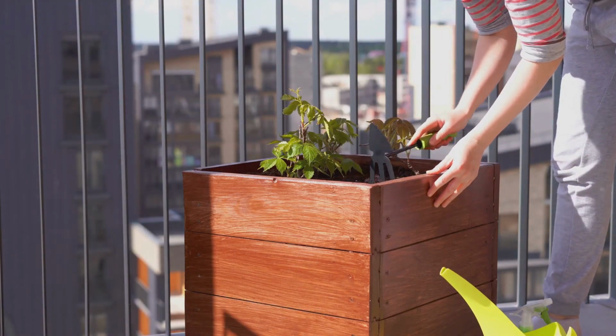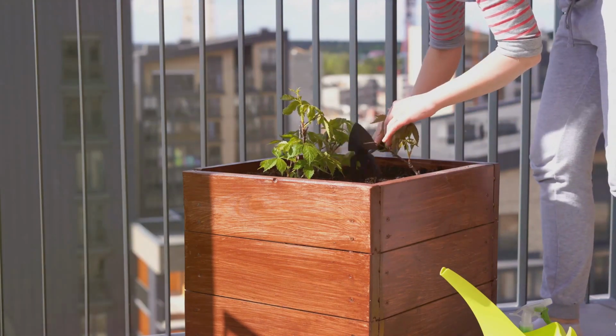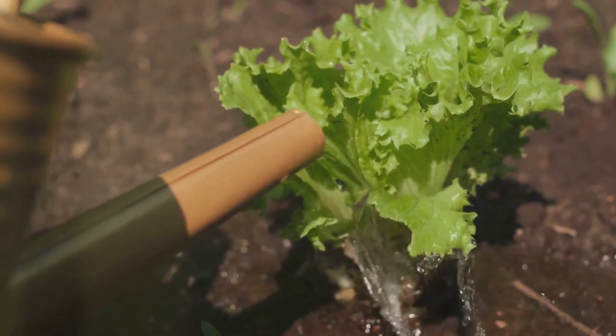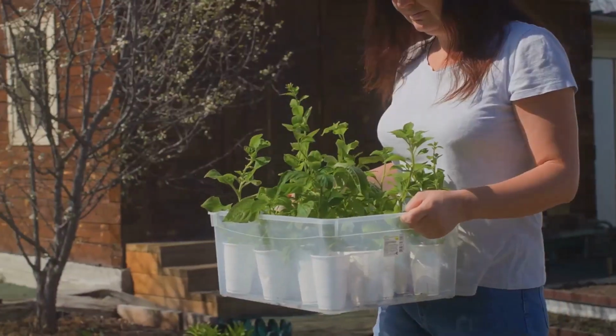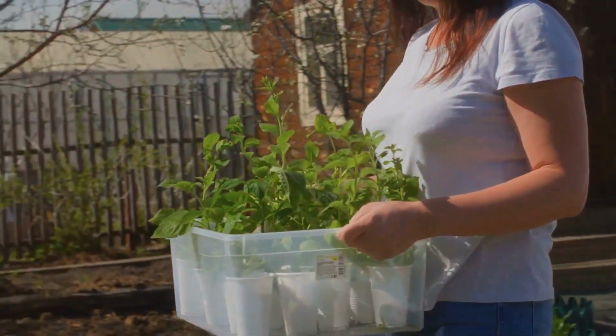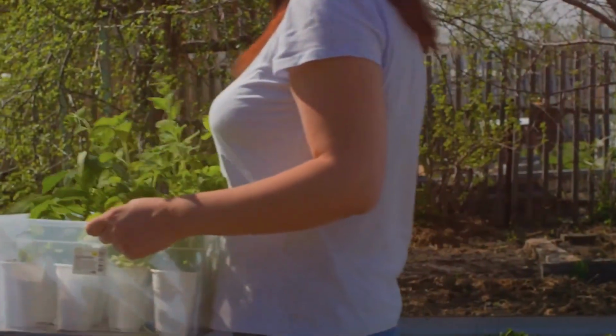And let's not forget about Lisa from Chicago. She had a tiny balcony space and wanted to grow her own food. She started companion planting lettuce and spring onions in containers. The onions deterred pests, and the lettuce provided ground cover, reducing water loss. Today, she enjoys fresh salads from her own mini garden.